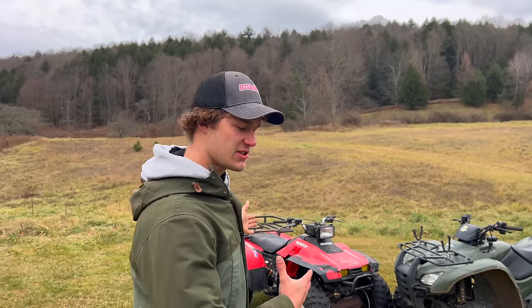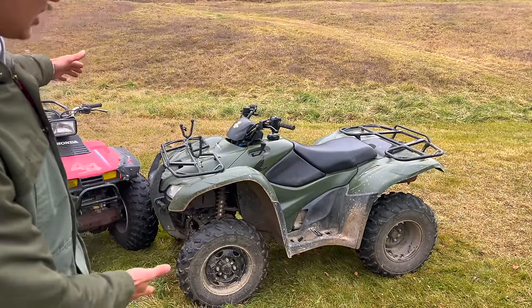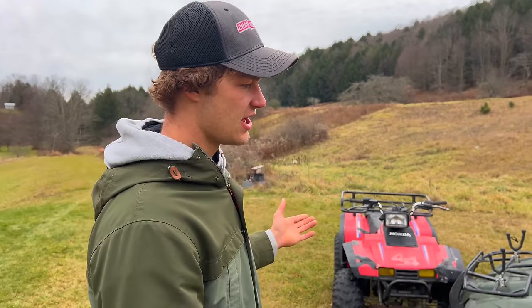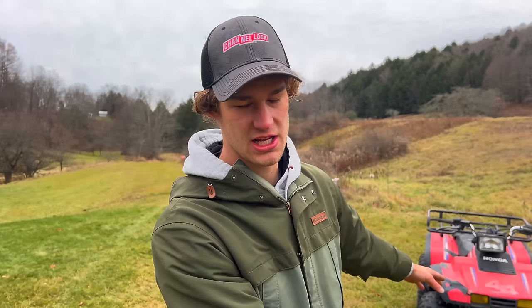Today we have the best utility four-wheeler money could buy back in 1986, which is the Honda 4Trax 350. And then 27 years later, they came out with this, which is a Honda Rancher 420, and it's one of the modern utility four-wheelers that actually has some conveniences that you would see on a typical utility four-wheeler nowadays. Back in the day, this was one of the first four-wheel drive vehicles to ever come out, and then obviously this one has been produced years later. So today we're gonna find out how they both do.